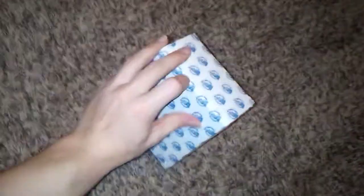I'm assuming these are 164s. I mean, I don't think anything else would fit in here. Plus, I didn't order any 187s. Okay, there we go. Three of them, or four of them.